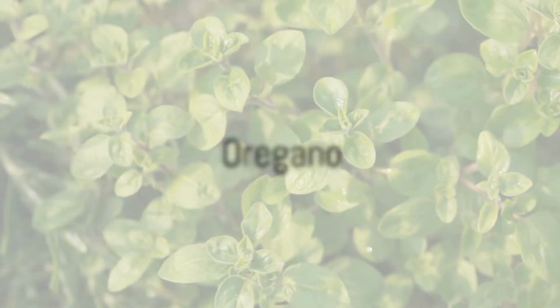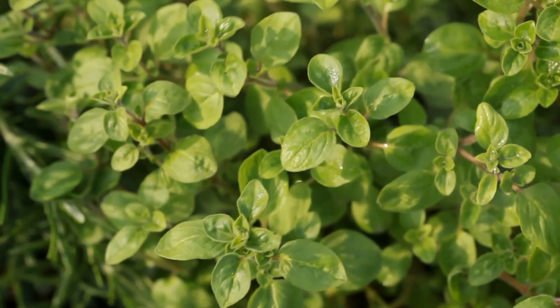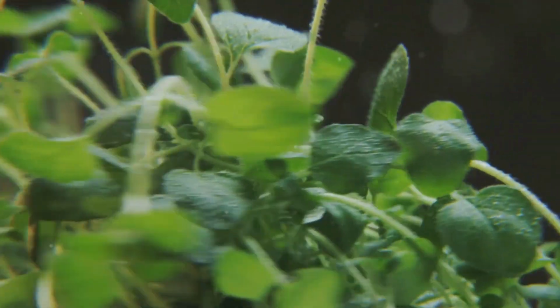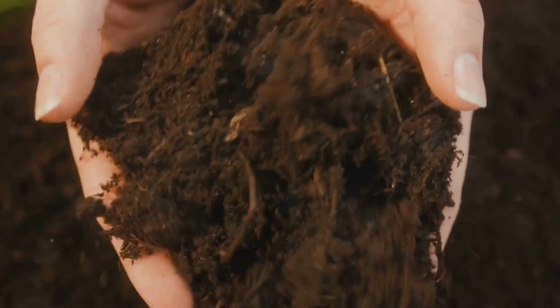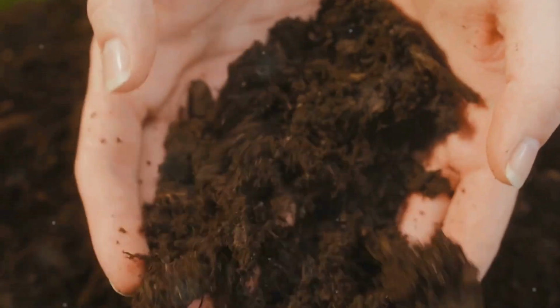Let's meet our third herb superstar, the robust oregano. Imagine it just like a sun-loving friend who enjoys soaking up the sunlight for at least 6 hours. And guess what? It's a bit of a desert plant, liking its soil to dry out between waterings. It revels in warm temperatures, ideally between 70 to 80 degrees Fahrenheit, just like a perfect summer day. When it comes to its home, it prefers well-draining soil with a slight pinch of lime to keep it in shape.